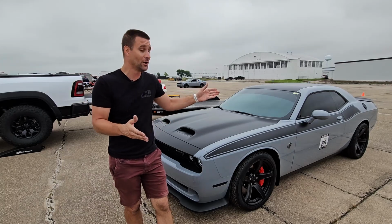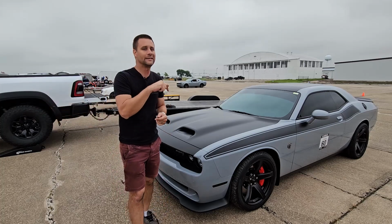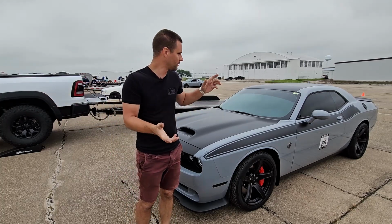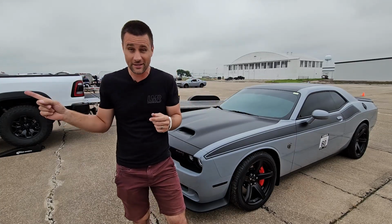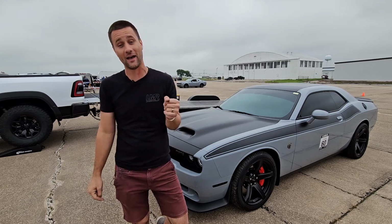So I'm assuming we're gonna see this car go already faster than my car on its first pass of the day here. But we're gonna hopefully get the camera in the car. We're gonna walk around, look at some of the cool, ridiculous high horsepower stuff, and hopefully have a fun day out here going fast.